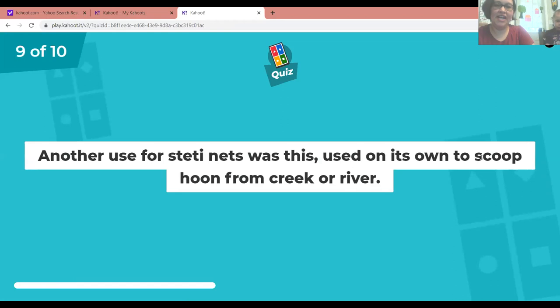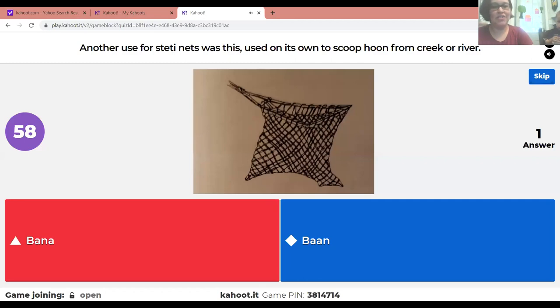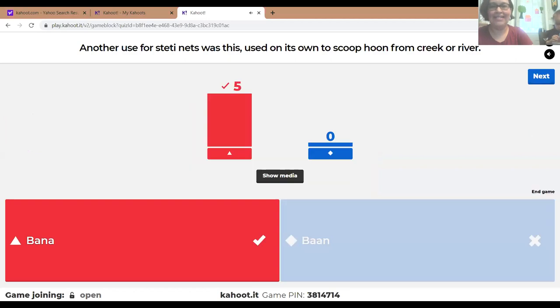Another use for steady nets was this, used on its own scoop on from a creek or a river. Banna is the triangle, ban is the diamond. Banna, amsabum.